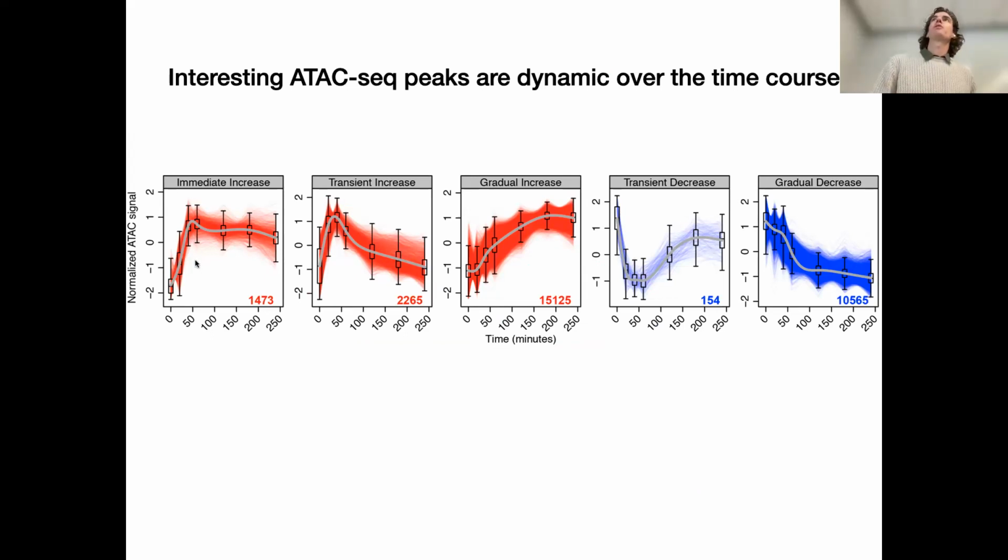Each one of these traces, these red traces, and they're transparent, so once they build on top of each other, it becomes more and more red. Each one of these traces is an ATAC-seq peak, and this is the amount of time of adipogenesis differentiation, and these are the number of traces. And we're clustering them by their kinetics.